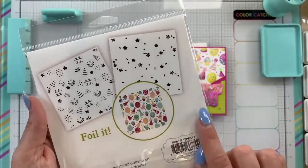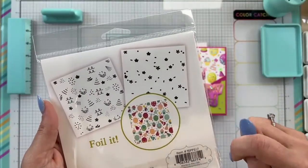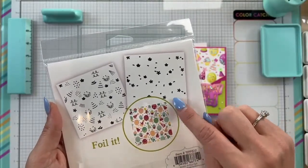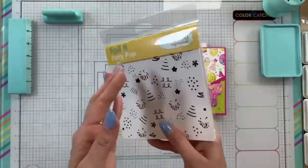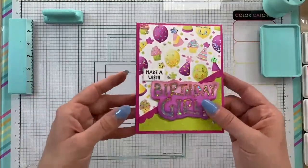There are a couple different versions of the foilet, one that has a few more details and one that includes some of the confetti in the background and the party hat toppers. So a couple different options. You get 12 of them in this pack. And I have some fun samples that they created.